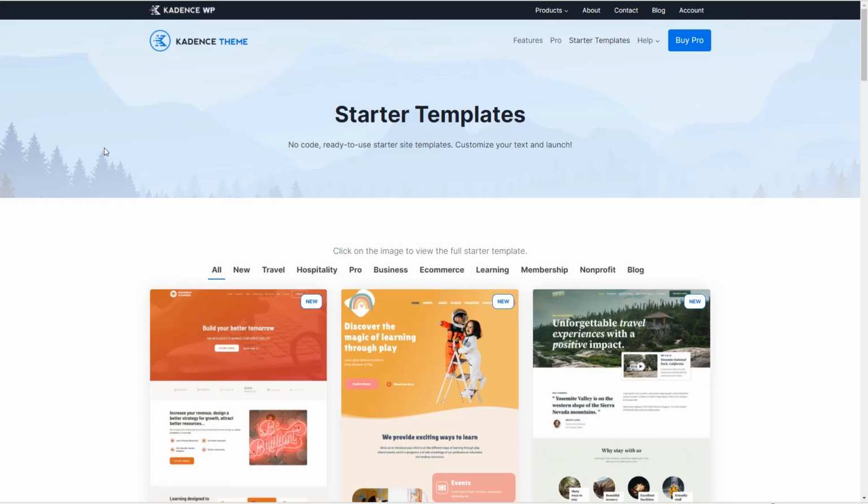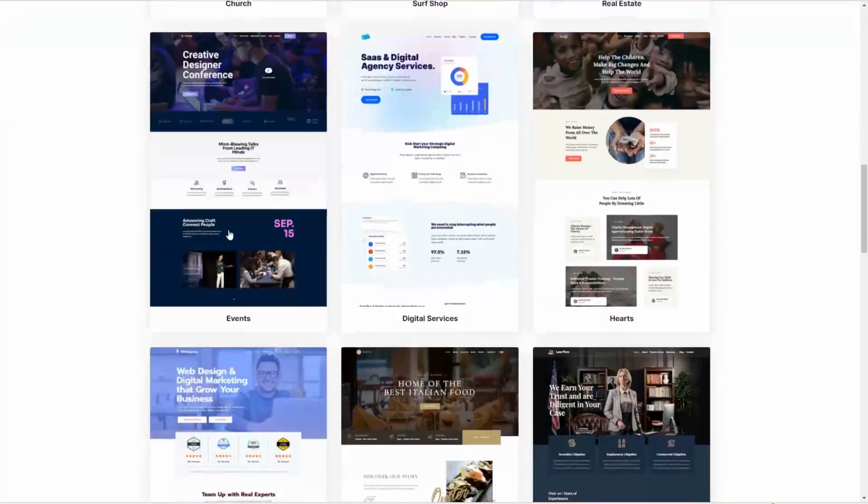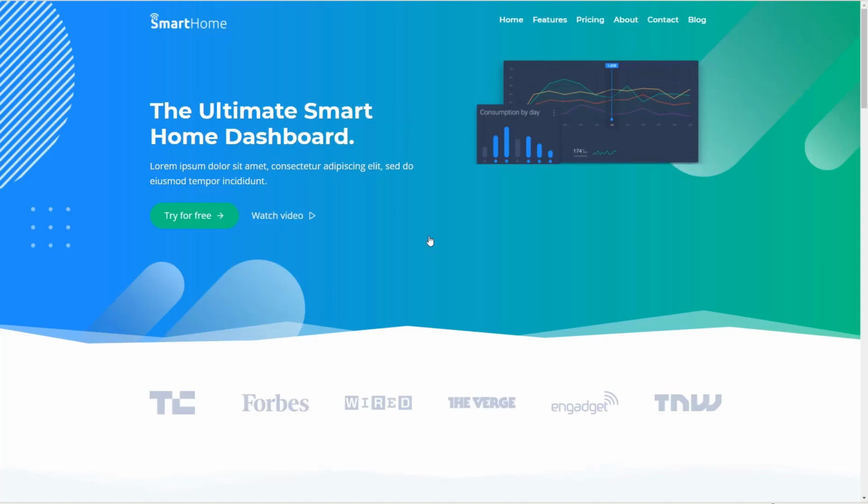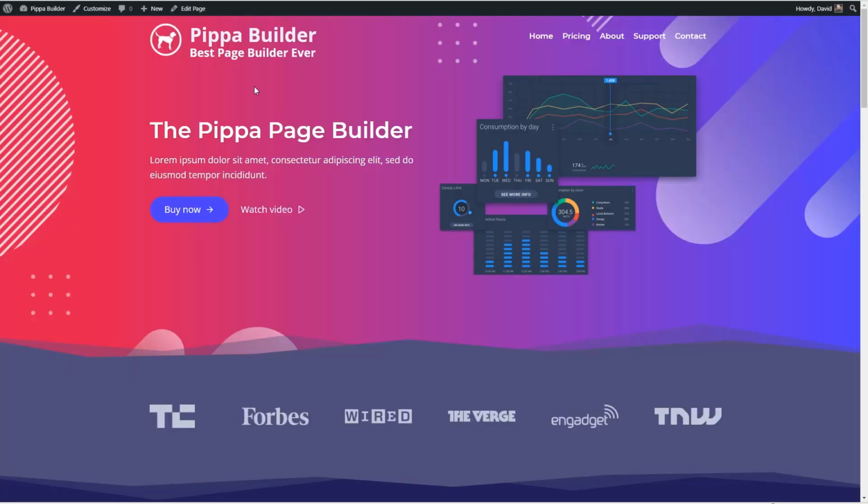I set up a test site using the Cadence theme, and I installed one of their starter templates, this one here. It has a number of different color palettes, so I chose this one and set it up for the Pippa page builder. Pippa's the name of my dog.